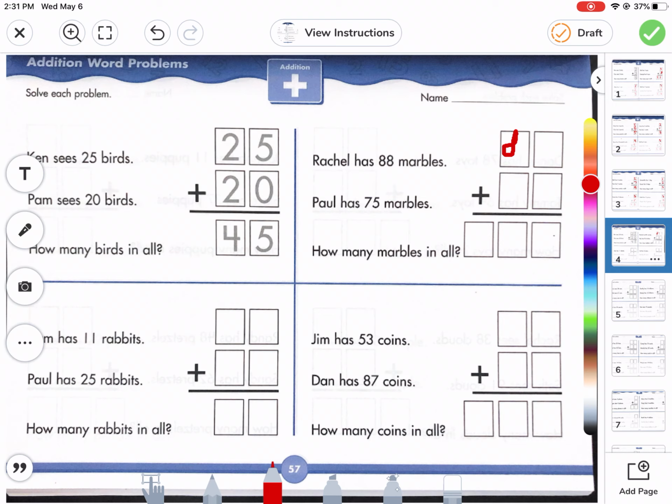Alright, I'll pass it. Okay, next one. Okay, that's much better actually. And Paul has 75. Okay, better 7, better 5. Okay, so now. 8 plus 5 is 13. Okay, now write your 13 on the side here.